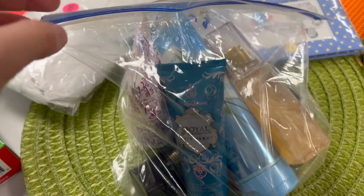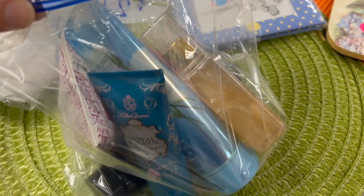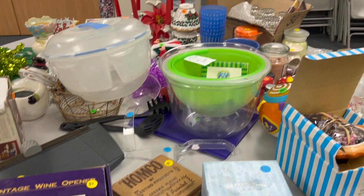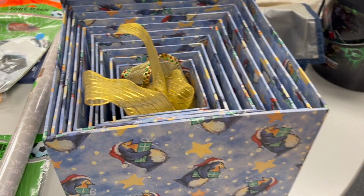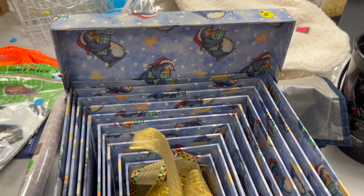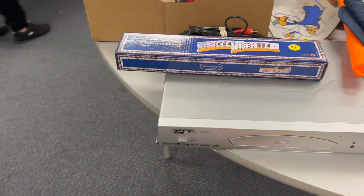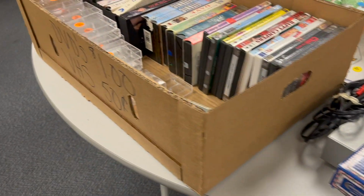I also saw this bag of, I want to say mostly Bath and Body Works items, and I am trying to find more items like lotions and sprays, and I know you can always find great deals on those at rummage sales. They also had a lot of kitchen items, and this really interesting storage box. It was like several boxes inside of one. I thought that was really cool, and it could be a fun way to give a gift. Then they also had some VHS and some DVDs.